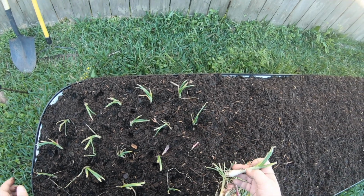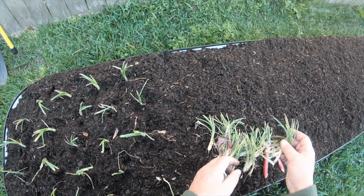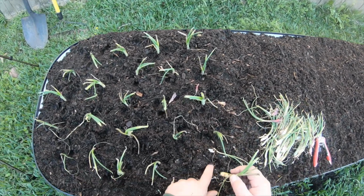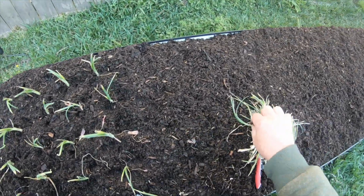As they start to grow, the bulbs will bulk up and rise up out of the surface. Don't worry about that. Don't bury them. Don't try to cover them up. That's just the way onions go. Again, we will fertilize these every 3 weeks with a liquid fertilizer.